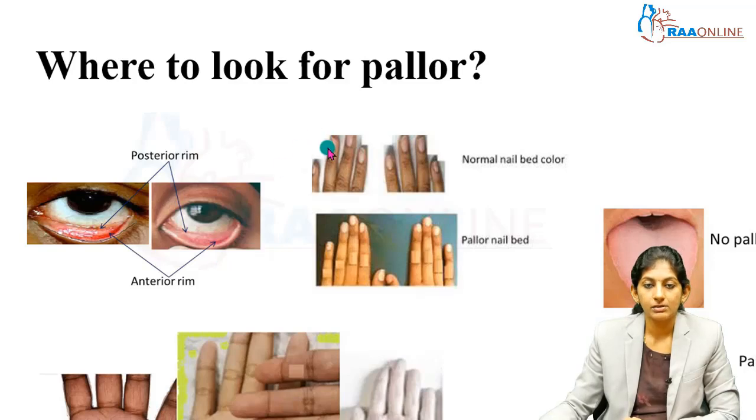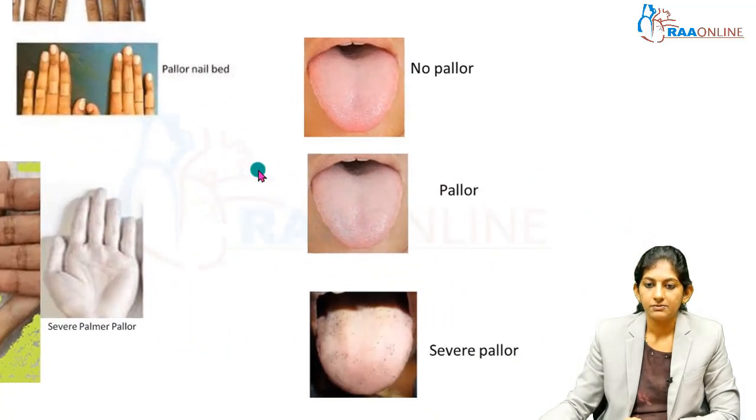Next, look for the nail beds. Always compare the examiner's or the doctor's nail beds with the patient's nail beds. So nail beds can appear pale. Look for the tongue. So 3 different categories. No pallor, pale looking tongue, a severe pale looking tongue.